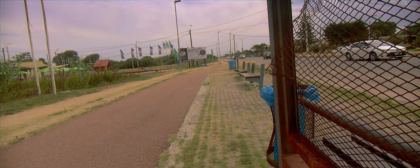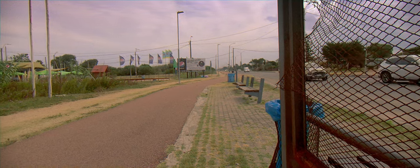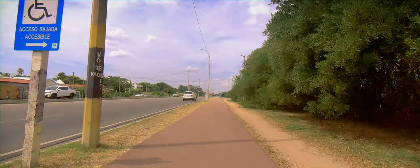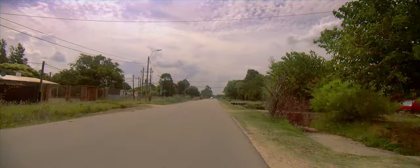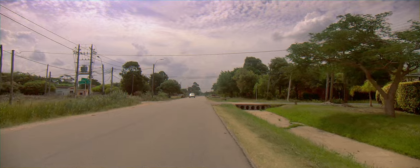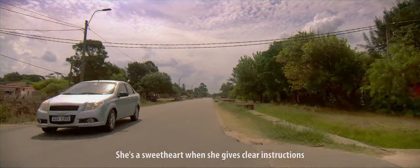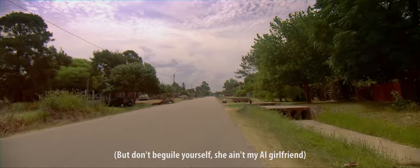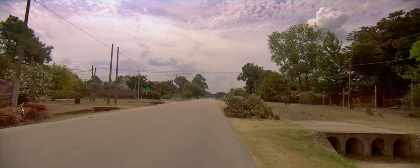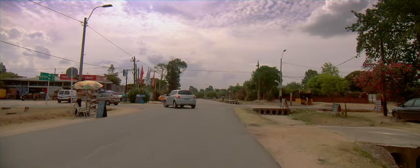Alright, so I was given instructions. I'll be heading there now. So let's go. Now I'm trying to figure out what the GPS is gonna tell me. Toward Rambla General Liber Serenyi, Rambla Tomas Moretta, then turn right onto Rambla General Liber Serenyi. Looks like we go straight and then left. Terrible instructions by the GPS, as usual.